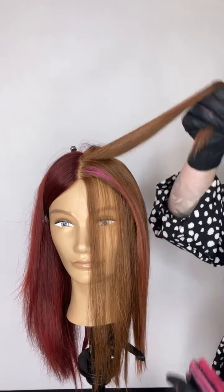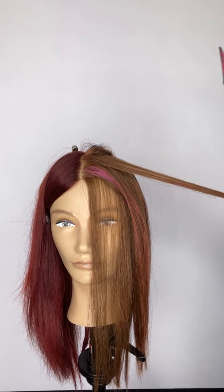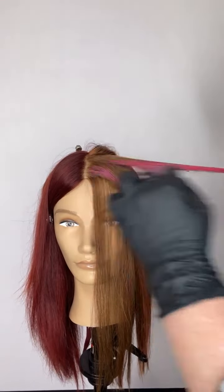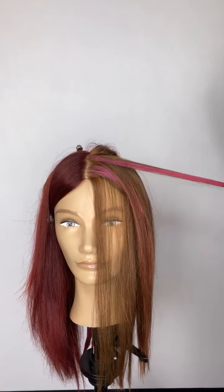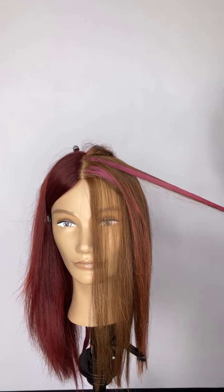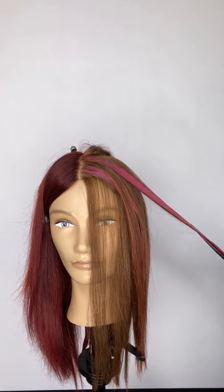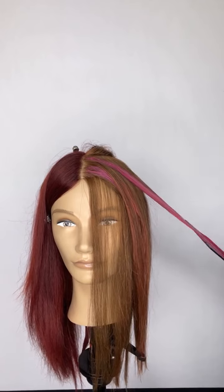So still scooping that section, and continuing to paint higher towards the front, lower towards the back. Because the end result that I'm looking for is very soft and feathery, I like using a bit of a larger brush. If I'm wanting to do balayage or freehand painting that is a little bit more linear and specific, where you're trying to create very specific highs and lows and more contrast, then I prefer to use a smaller angled brush. So there's no right or wrong, just sharing my preference and the why behind a larger brush.